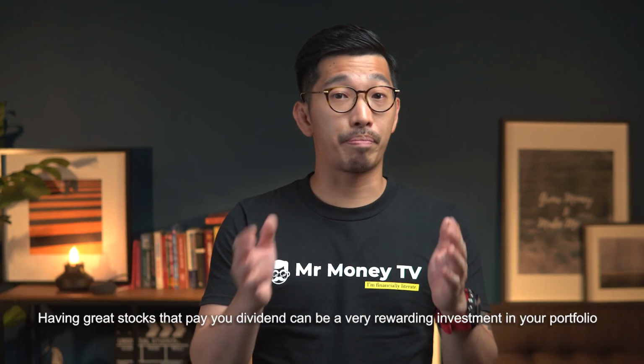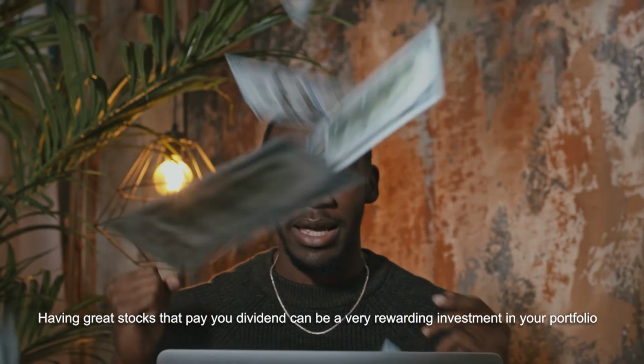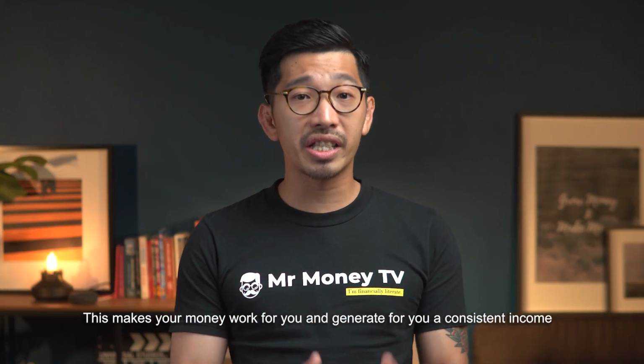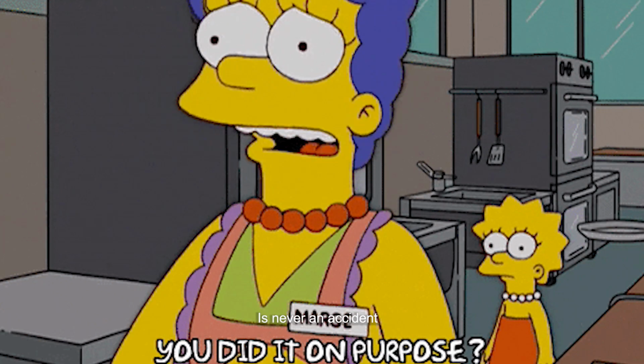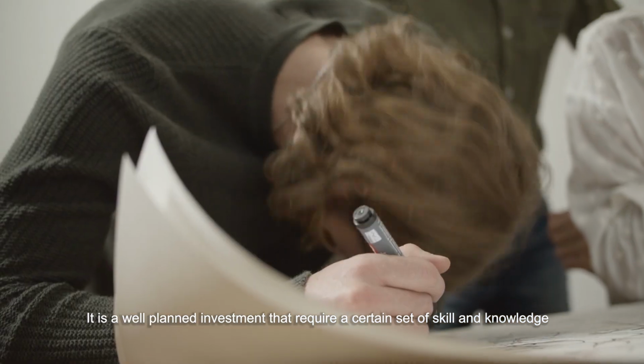Having great stocks that pay you dividend can be a very rewarding investment in your portfolio. This makes your money work for you and generate for you a consistent income when you decide to retire. But certainly, picking good dividend stock is never an accident. It is a well-planned investment that requires a certain set of skill and knowledge.